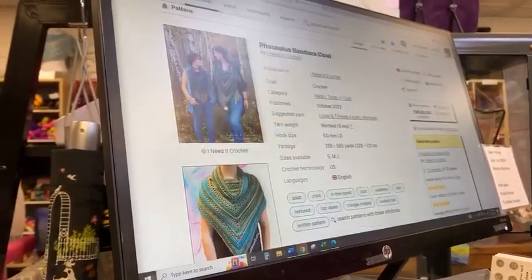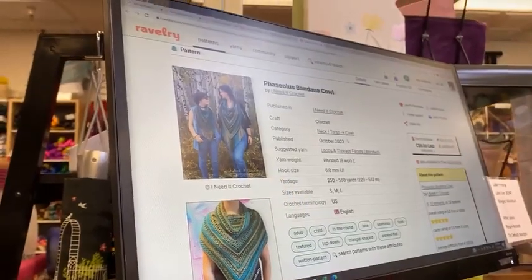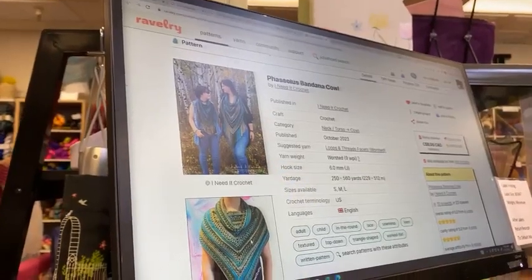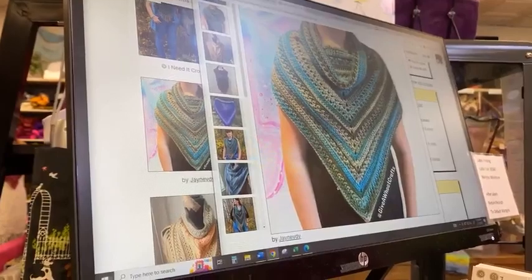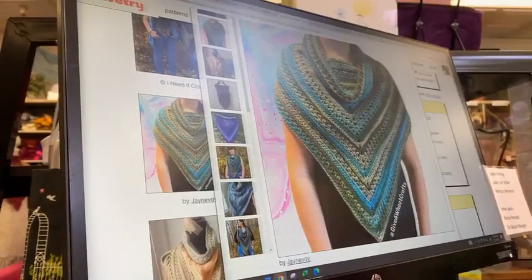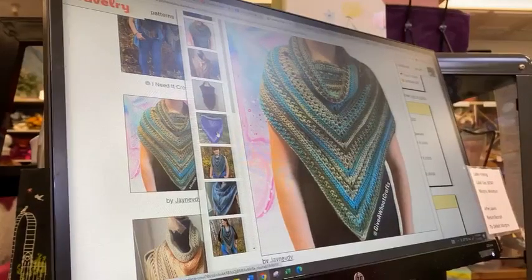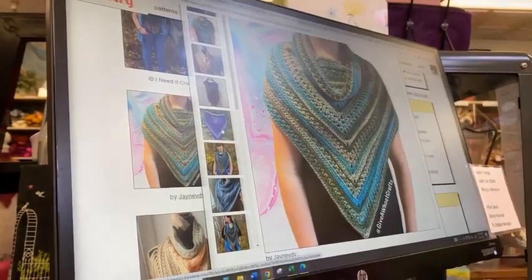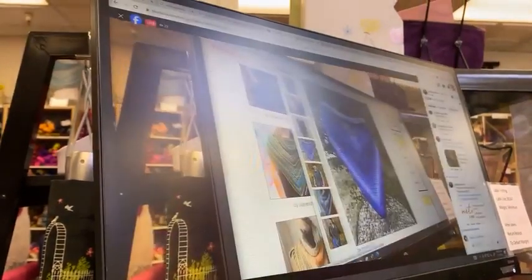For those of you who are crocheters, look at this. This is the Phaseless Bandana Cowl, crocheted. Give a Hoop Crafts. That's kind of cute. This is cute. Looks like little puff stitches, some through the back loops. Nothing too crazy. All right, who wants to see more?